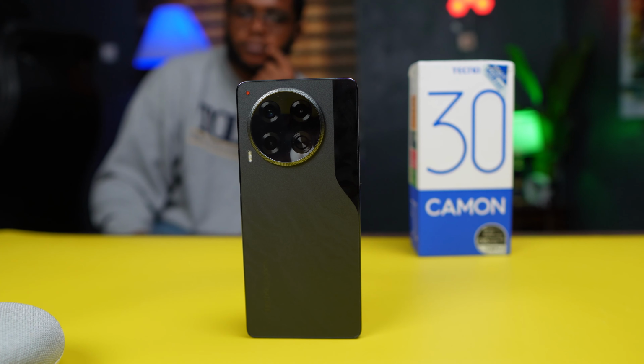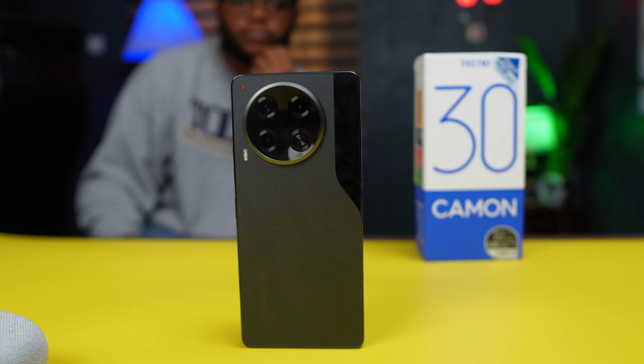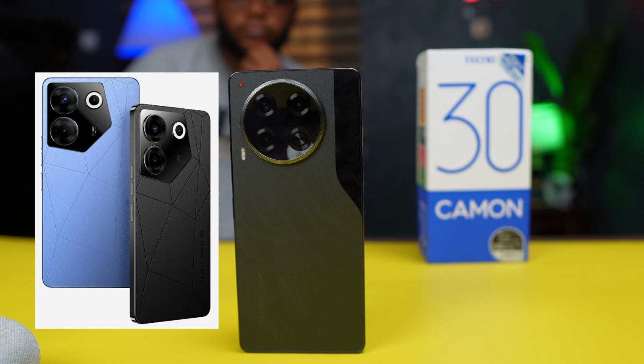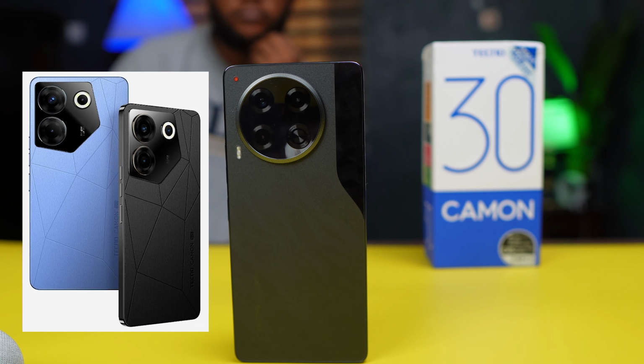Now looking at the design of the Tecno Camon 30, you would already see the changes that Tecno made when you compare it with last year's Tecno Camon 20. Yes, they ditched the polygon camera module for a circular one. Now what do you think about this new design? For me, I'm kind of indifferent about it because I love the polygon design and how unique it looked, but this design is also detailed and very nice.